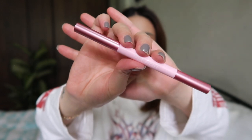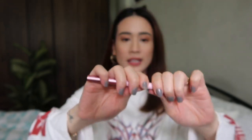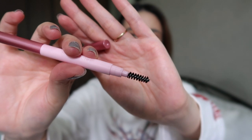These are what the brow pencils look like. They've got two ends. On one end, you've got a spoolie, which I think is so important. When it comes to brow products, I really appreciate it when the brand thinks of putting a spoolie, because it makes it so much easier to comb through your brows and blend out the product. And again, you want something that you can chuck into your bag or whip out basically anywhere and retouch if you have to.